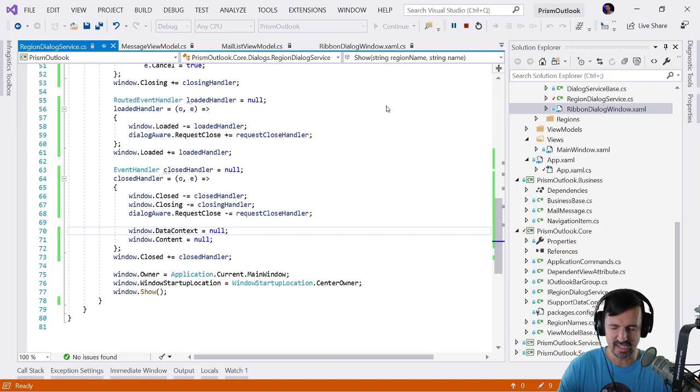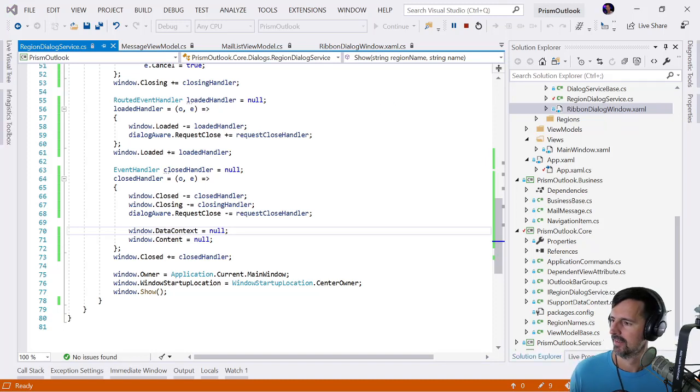No more dialogs. Let's get away from dialogs. Three streams on dialogs is enough.